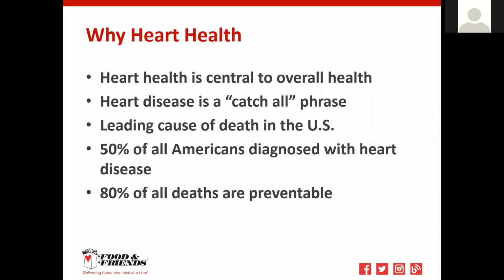And so why is heart health important? Heart health is central to overall good health, and cardiovascular disease or heart disease is a catch-all term for many different heart conditions. People with heart disease are at a higher risk for heart attacks and stroke. Unfortunately, heart disease is very common, and it's the leading cause of death in the US. Almost half of all Americans have been diagnosed with some form of heart disease. And what's an even tougher statistic is it's estimated that 80% of all of the deaths from stroke and heart attacks are preventable through lifestyle changes.